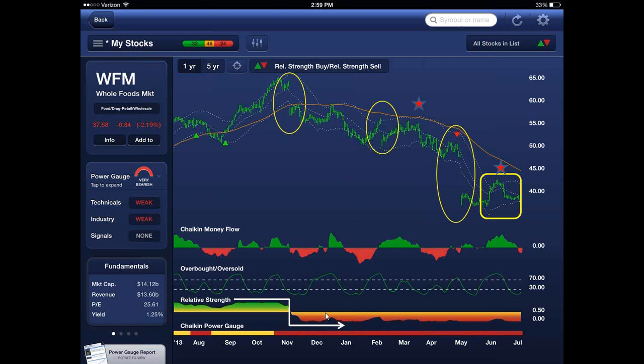And at the bottom, you'll see the power gauge rating turning bearish in August, and the stock then rallying with a relative strength buy signal to a peak of 65. So we're not saying that when the rating is bearish, it means that the stock has to go down. We're saying this stock could be trouble, so avoid it. And sure enough, it turned into trouble.